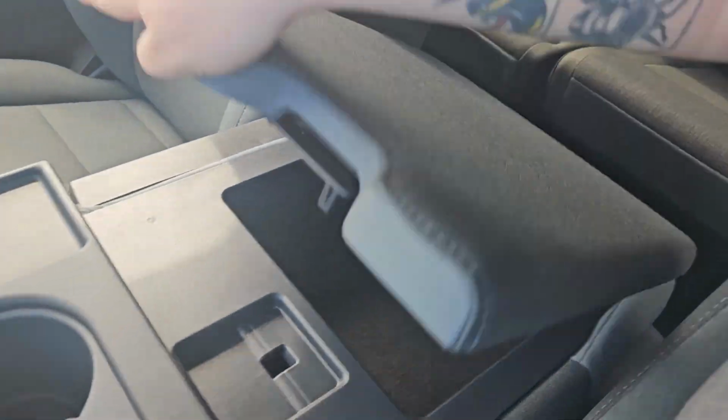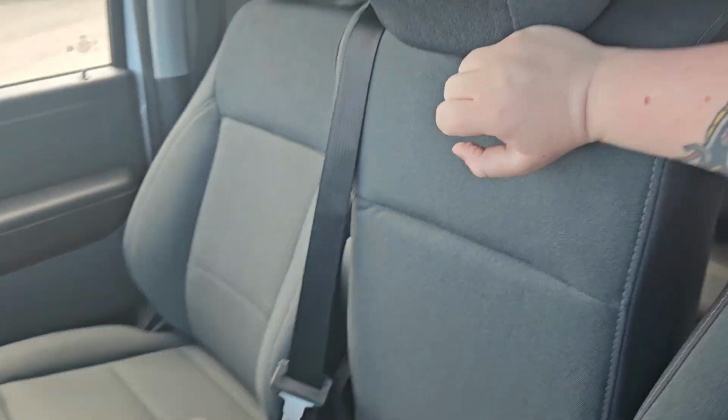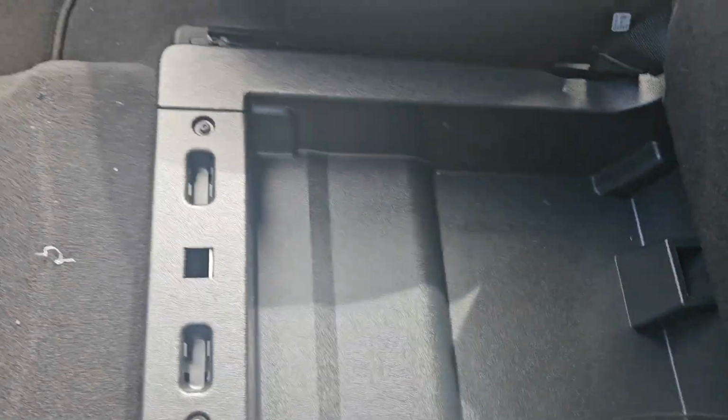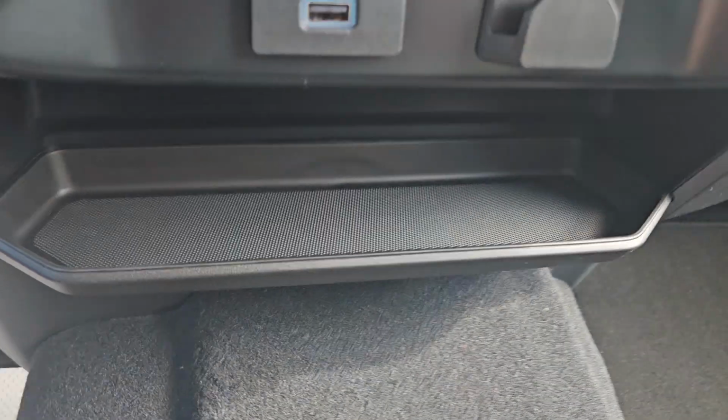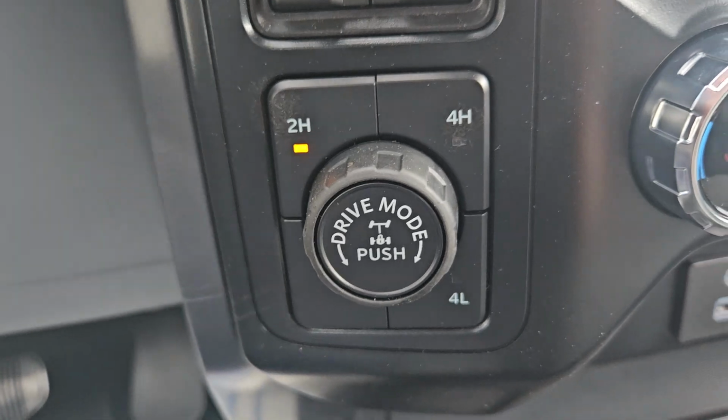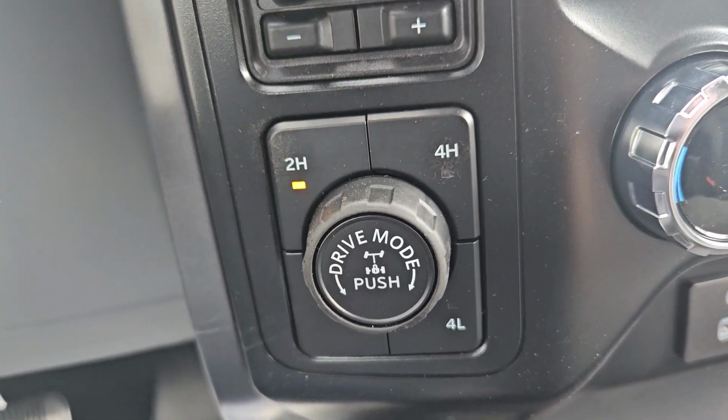This does open up for more storage. Your 6th seat, and you do get storage underneath as well. We got storage there, USB and USB-C, a nice little hook, 4-wheel drive, drive modes, and rear locking differential.